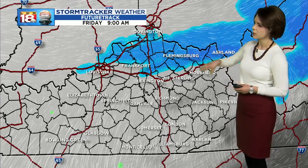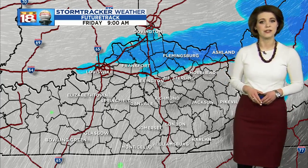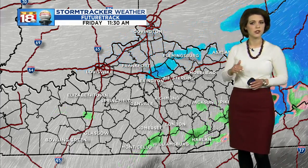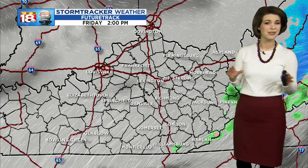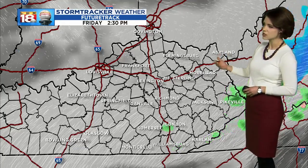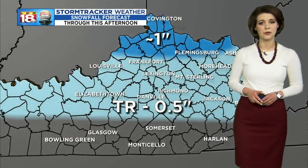Now on Future Track, you will notice that we're going to keep it snow across northern Kentucky. Temperatures there are not expected to climb above freezing until this afternoon. But here in the Bluegrass, we may be in a little bit of a transition zone, especially towards mid-morning, as we could be seeing some freezing rain mixing in, even that cold rain. But overall, it's just going to be some scattered activity into the early afternoon. Things quickly taper off. Conditions will be improving. Skies, though, will stay cloudy as temperatures finally warm above the freezing mark this afternoon.